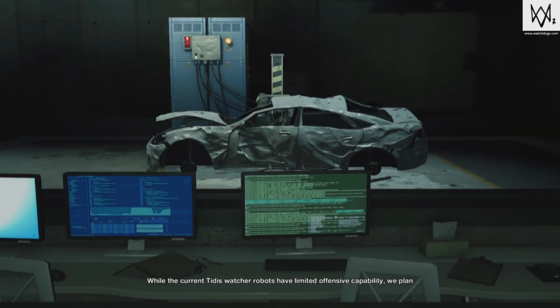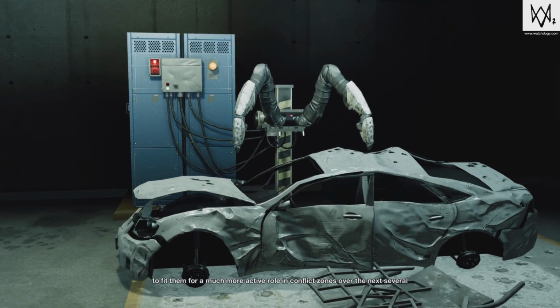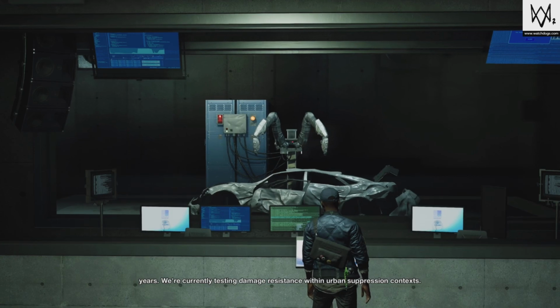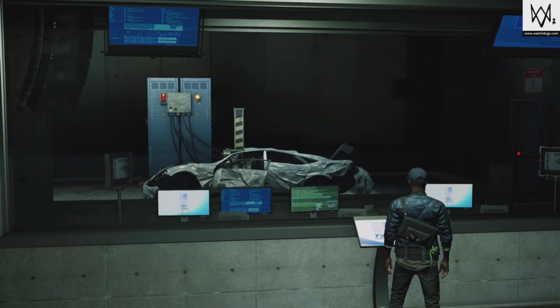While the current Tidis Watcher robots have limited offensive capability, we plan to fit them for a much more active role in conflict zones over the next several years. We're currently testing damage resistance within urban suppression contexts. We're also in negotiations with Galilee to build walkers for their space program.